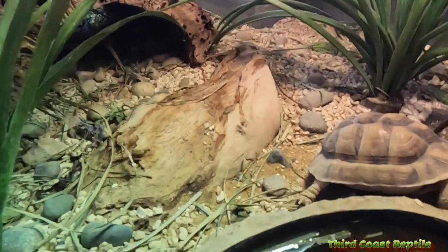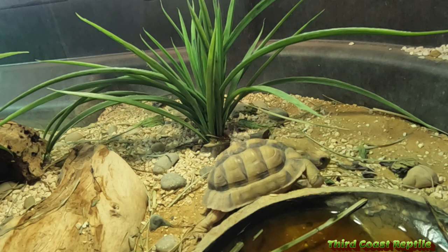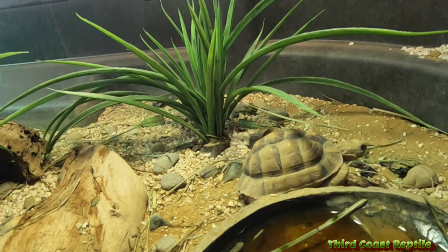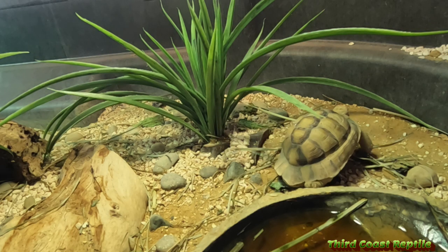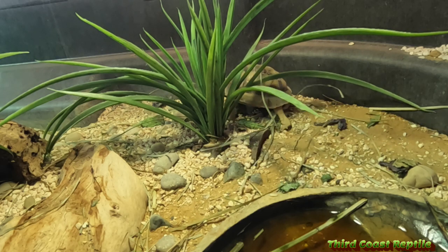In addition to that, they are pretty friendly tortoises. You can see Jafar is very active today, mid-afternoon, which is uncommon for him, but he's making the rounds here and running around. Look at this guy go.